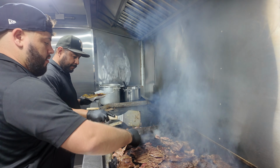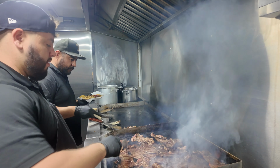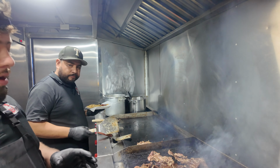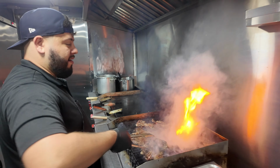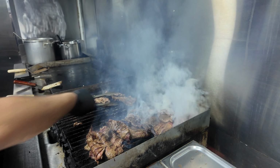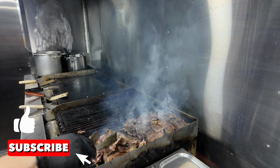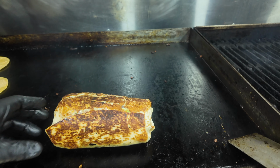A meat specialty for all the asada lovers. Applewood charcoal underneath the steak, a little bit of mesquite. So we do apple, hickory, and a little bit of mesquite. That's a secret right there. Oh yeah, that's a secret, brother. Just grilling it to perfection.